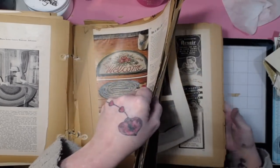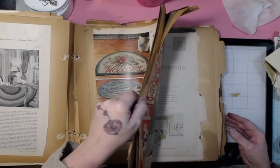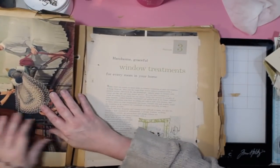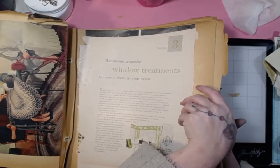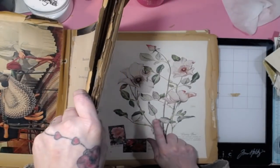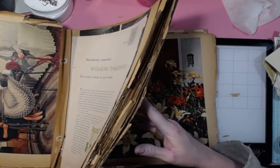Anyway, I'm not going to go through every little bit of this all night long. But I am going to go through and eventually pick out some of these cool pictures. And look at that. And there's all flowers on this side. There's all kinds of really cool ephemera in here. Oh, look at that. That I want to scan. And then size it down to use.